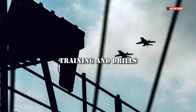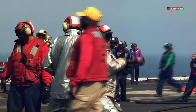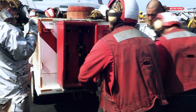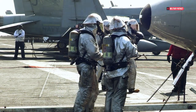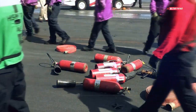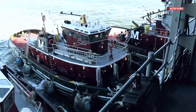Training and drills. Crew members regularly participate in firefighting drills to ensure they are prepared to respond swiftly and effectively in the event of a fire on board. This includes training in the use of firefighting equipment, techniques for containing and extinguishing fires, and coordination of firefighting teams. Damage control drills simulate various scenarios, such as flooding or structural damage, to test the crew's ability to respond and mitigate the effects of such incidents. This involves training in procedures for sealing leaks, controlling flooding, and stabilizing the ship.